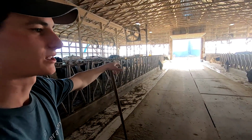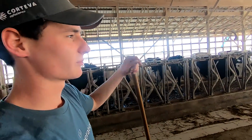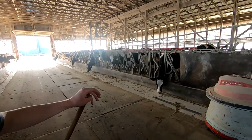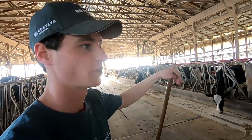It also kind of makes sense why guys want to add cows, because when you look at the numbers, you know, the bigger you get, the more efficient you get labor wise. You know, we could milk twice as many cows in our milking parlor than we do right now. And we wouldn't have to spend really any more money on that parlor. It would have cost us the same to put it in, maybe a little bit more for maintenance.